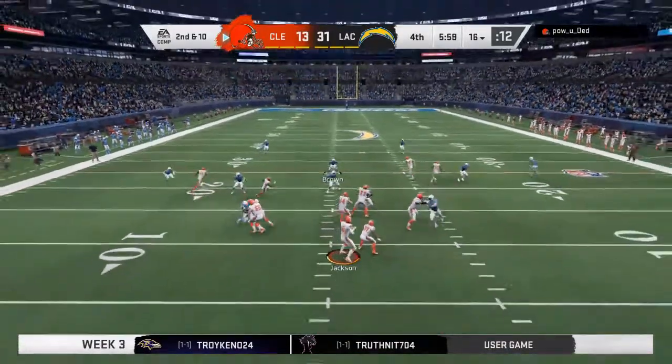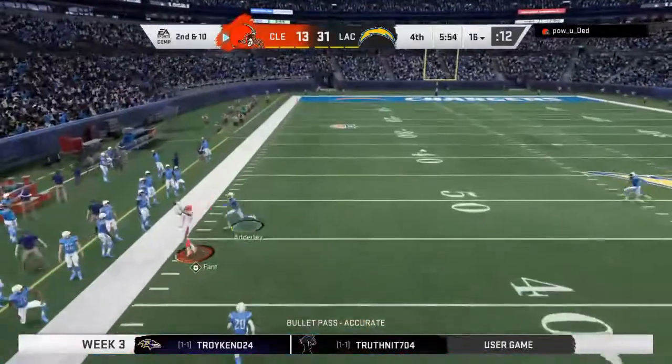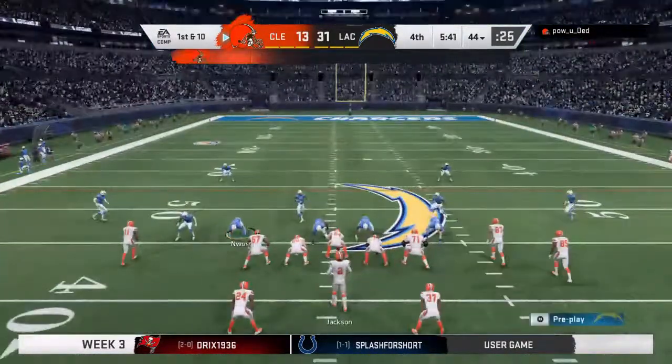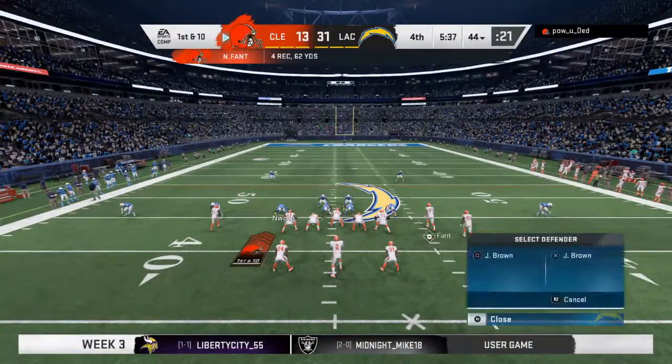Here's Jackson throwing again. He's got a man, complete. And he goes out of bounds just shy of the 45. A gain of 28 yards there and give him a 1st down. Just like that.